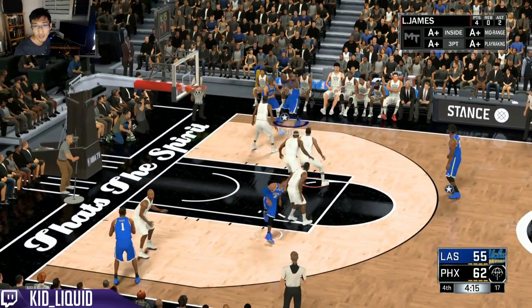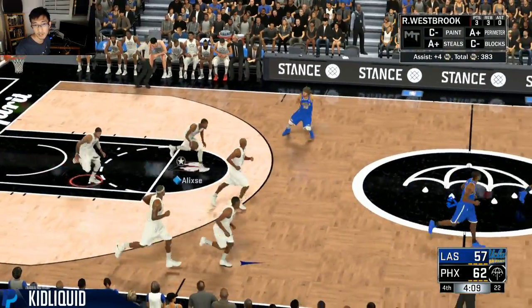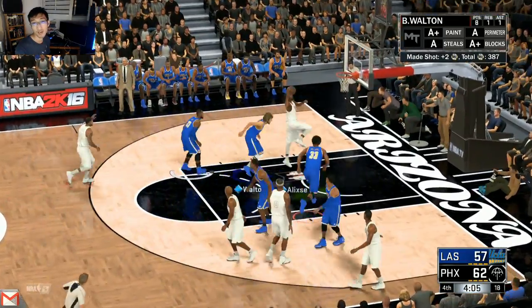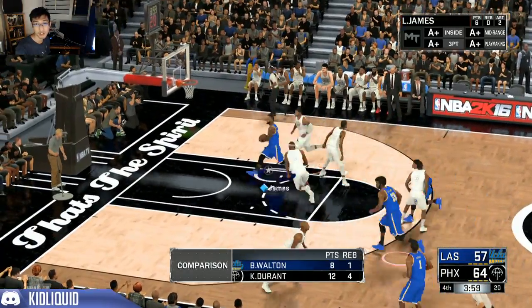LeBron's checked in for Los Angeles. Westbrook kicks to Abdul-Jabbar. Here's LeBron. Makes it off the glass. Key buckets, and we know he delivers down the stretch. Yes, he does, and they need nothing less from him tonight. Another clutch performance is exactly what they're hoping for.